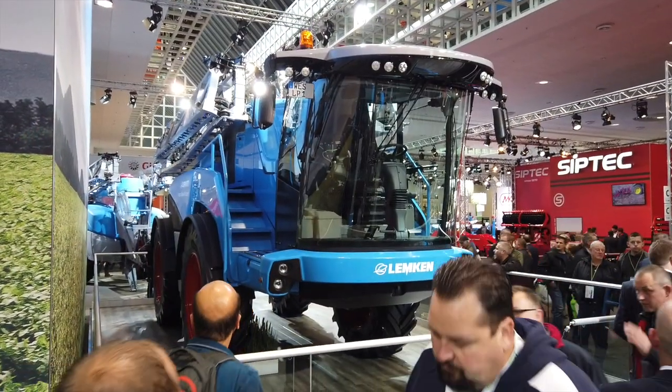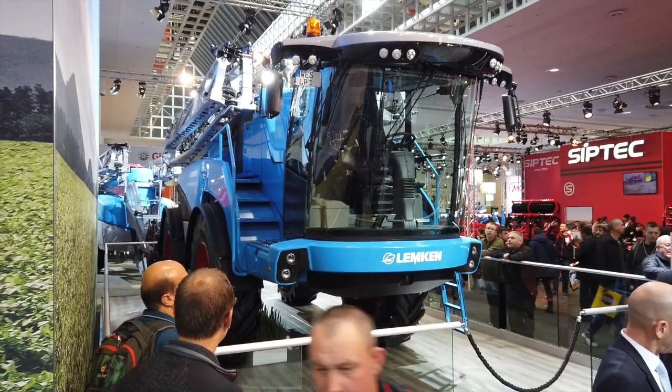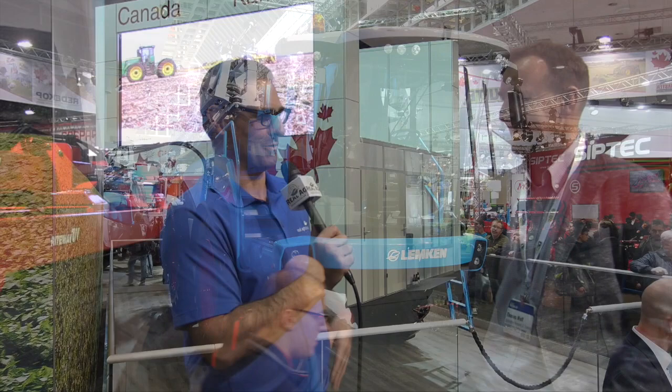And I know you didn't make it there, but Lemken even debuted their own self-propelled sprayer this week. I walked past them, but I thought, well, I've seen so many sprayers. I'm sorry, my brain's full. I need to remove some things before I can put any more in. I hope I didn't hurt their feelings. Well, I sat in it. It was pretty cool.